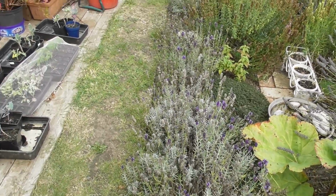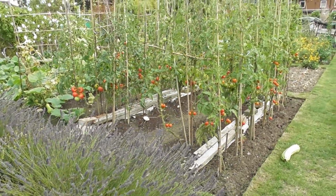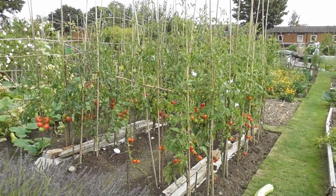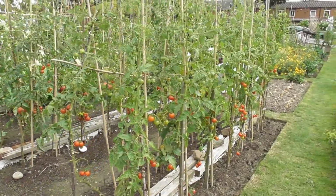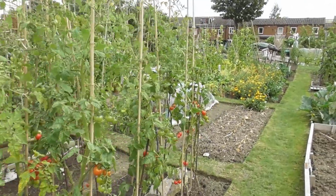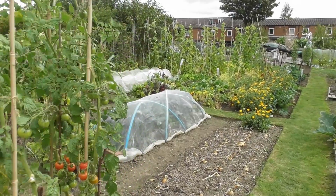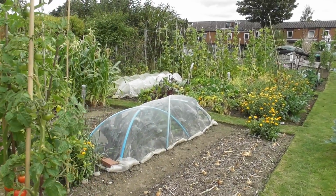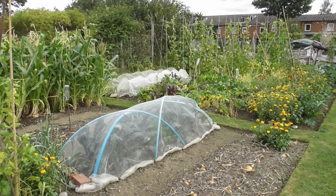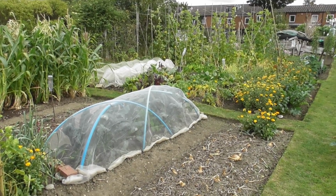So, yeah, there we have it. The garden at the beginning of autumn. Autumn colours, reds, yellows, oranges. It's fading. It's fading. But you know what? It might be fading, but it's feeding. And ultimately, that is all that matters. So, quite a lot of jobs to do. That's great. Can't wait to get stuck in.